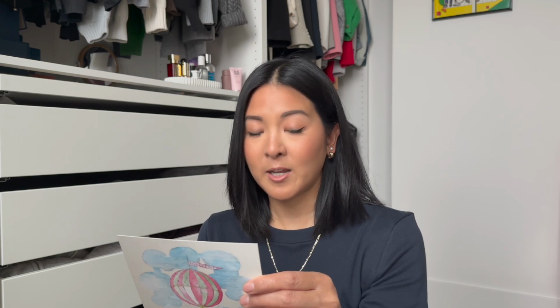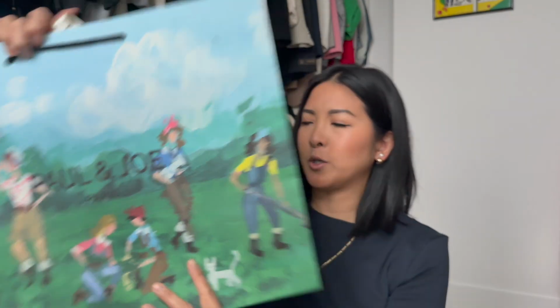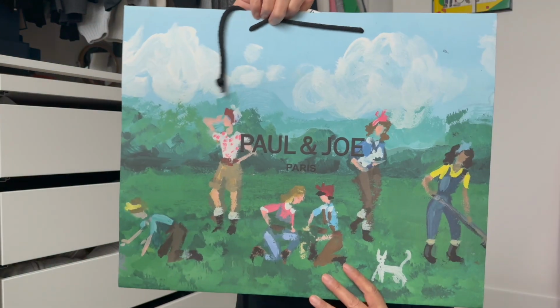But I'm going to read this. It says, "Hi Lauren, we're delighted to send you the, I'm going to pronounce it wrong, I think it's Mathilde bag from the latest Paul & Joe collection, the leather collection." I can't pronounce that word either. It says, "You'll also find a little gift inside. Looking forward to seeing you from the Paul & Joe team." So now I'm really excited because there's a little gift inside. This gift bag is so cute. It's like artwork. Gorgeous.